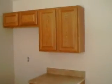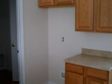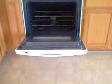So let's go into the kitchen area. Cabinets are all in good shape. That would be the space for the fridge. Vent, a fairly either brand new or in very good condition. It actually looks to be a brand new range. Sink. Dishwasher, also with a sticker, so it's probably also brand new. Let's open it up and find out. Sure looks to be new, yep.